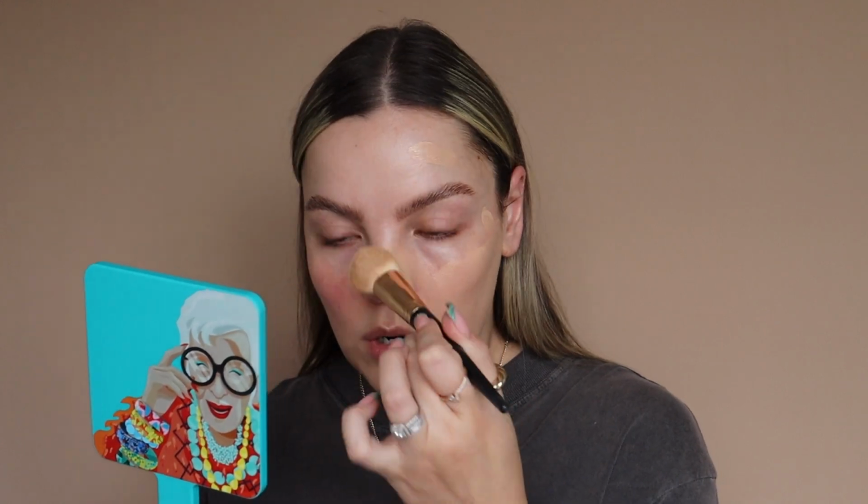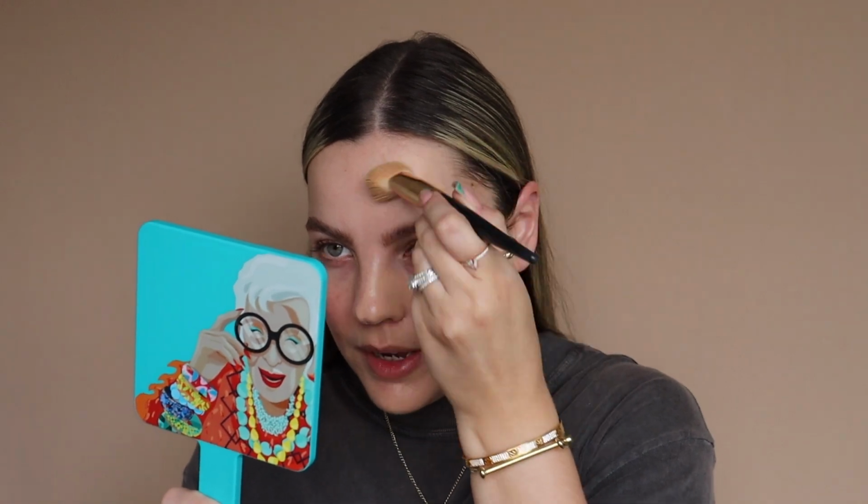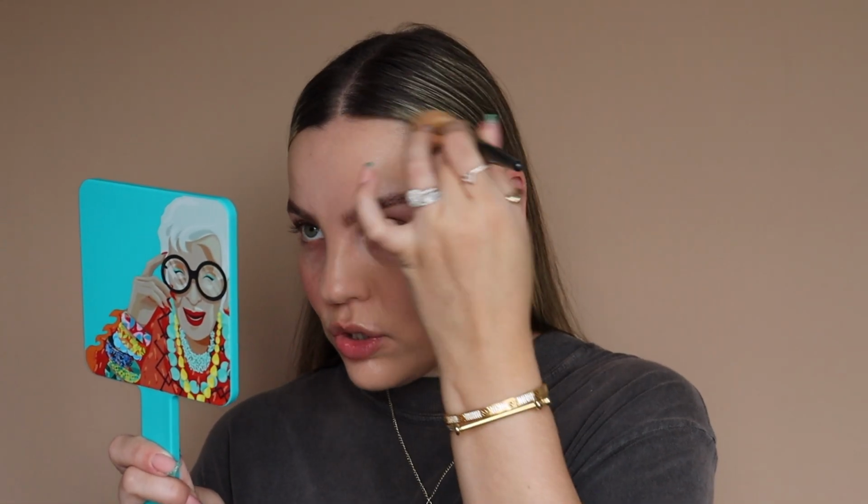So I'm going in with the Vive foundation brush. This is just so good. So I've got one for me and one for the kit because I love it so much. Jamie's done such a good job with these brushes. I feel like makeup artists just know what other makeup artists want from brushes, do you know what I mean? Look how nice that looks. To me, NARS just do the nicest foundations.